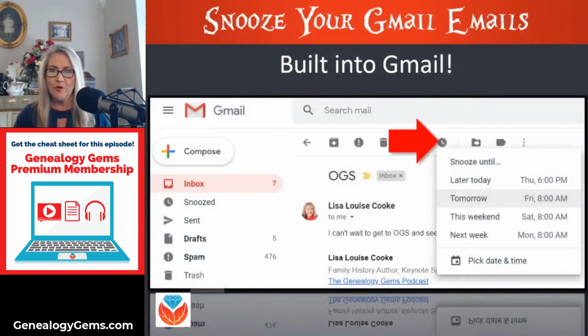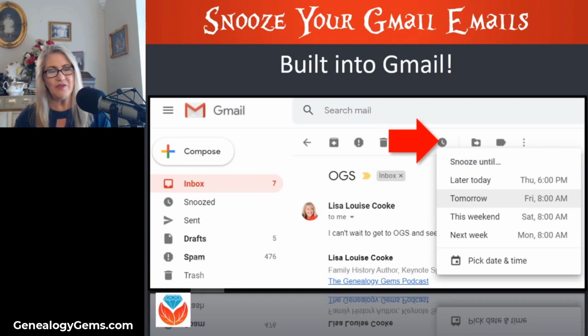So I've got some ideas for you. If you use Gmail, and I know a lot of you do, this is Google's free email service, then snoozing is built right in. And as I show you this feature, if you use a different service, go and check and see if you can find this kind of a feature. It might already be built in. You can also Google it with the name of the email provider that you use and put in the word snooze or something like that, or schedule, and see if it has those features. If not, you might want to consider a Gmail account, maybe even just for genealogy or whatever. But I know a lot of you use Gmail.